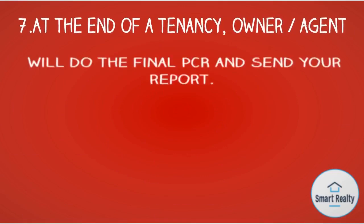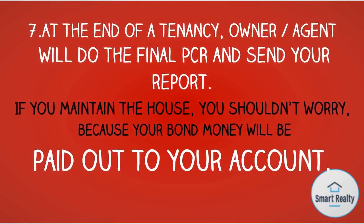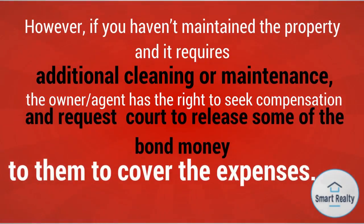At the end of a tenancy, the owner or agent will do the final PCR and send you the report. If you maintain the house, you shouldn't worry, because your bond money will be paid out to your account. However, if you haven't maintained the property and it requires additional cleaning or maintenance, the owner or agent has the right to seek compensation and request the court to release some of the bond money to them to cover the expenses.